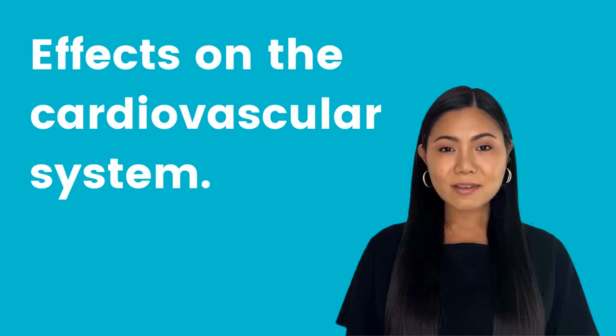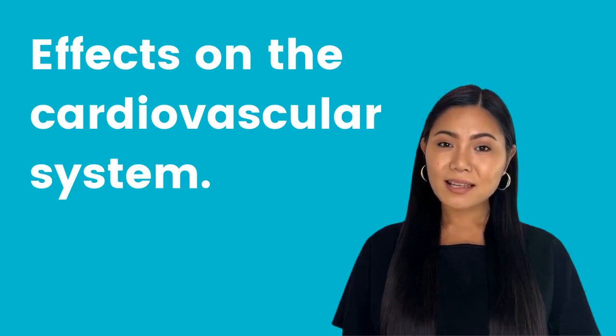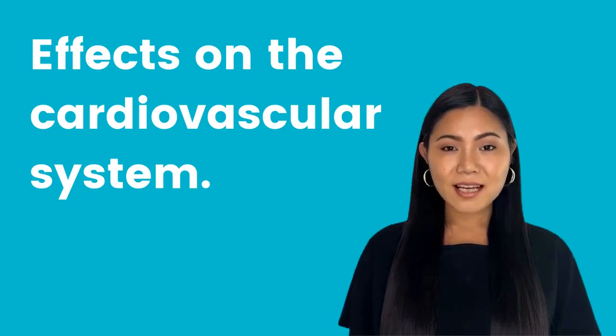Controlled hemorrhage. Anesthetics can be used to reduce blood loss during surgery by inducing controlled hypotension. This is a technique employed in specific surgeries to minimize bleeding. Maintenance of blood pressure. In some cases, medications, such as vasopressors or inotropes, may be used to maintain blood pressure and cardiac output during anesthesia. These drugs can counteract the hypotensive effects of certain anesthetics.